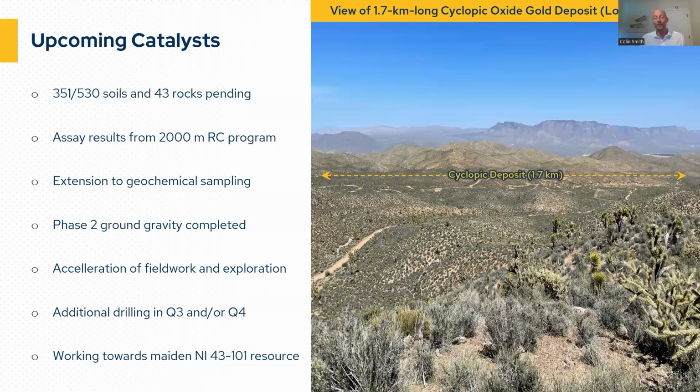It's pretty toasty, as you could imagine there right now. It's probably pushing 110 to 120 degrees Fahrenheit in the field. But once it gets to a more humane temperature, Kevin will be out there almost every day and ultimately working towards probably a Q3 or Q4 drill program to further expand the ever-growing maiden 43-101 resource. And, you know, we're excited to get to that point when it comes out.